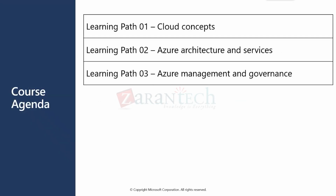In this course, I am going to cover 3 learning paths. After each learning path, each module, I will also share with you a self-paced Microsoft learning path. So post-training hours, whenever you want to refer to the modules we covered, you can refer to them. That self-paced Microsoft learning path, which I will share lesson-wise and module-wise, will map exactly with my delivery of this content during the class hours.